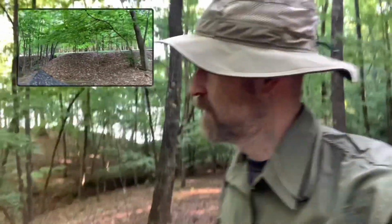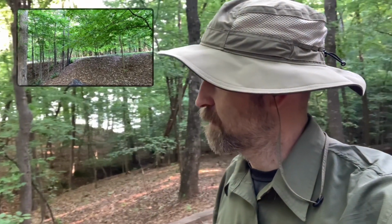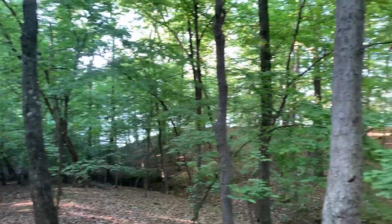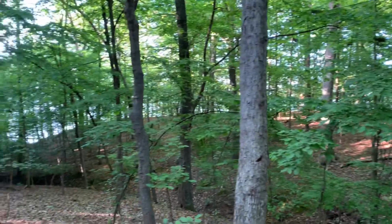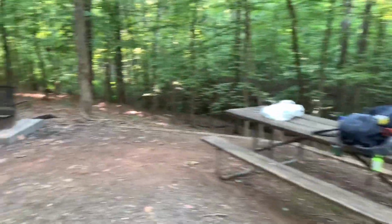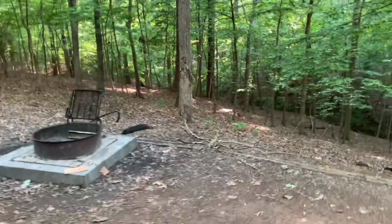Yeah, I tell you, this Rolling View Campground Loop C. It's a wild place on a Tuesday night. I mean, just listen. So quiet. Gonna walk down to the lake once I get settled. Gotta get me a fire going. Cook dinner. But yeah, I don't think there's like anybody else in this entire loop. I'm okay with that.